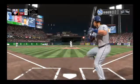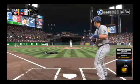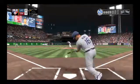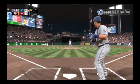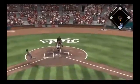Here's the first pitch to him. Sends that one out of play for strike one. The windup and the 0-1. Got a big pass at a slider that gets past him. When he is on, that slider is one of the best pitches in all baseball. That's why he's so tough on those lefties.